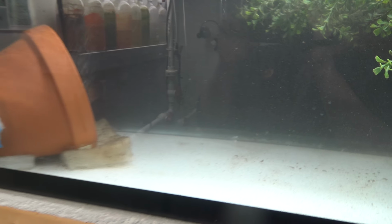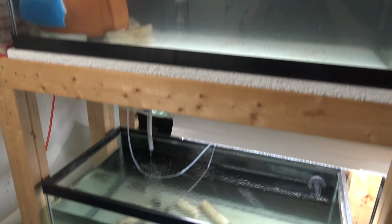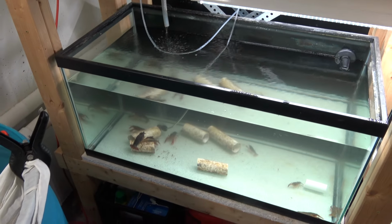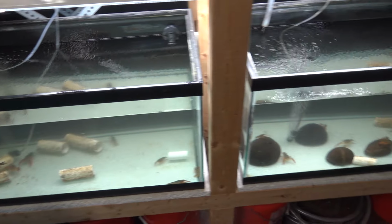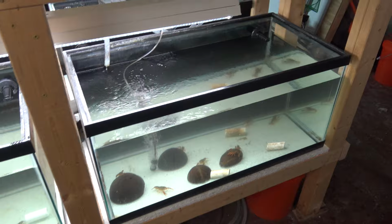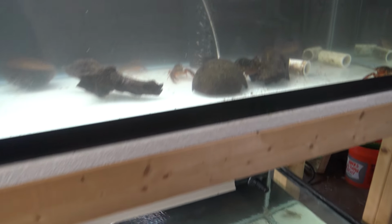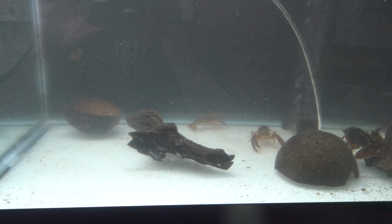So it looks like absolute garbage at the moment, but I also just scraped all the algae off of all of these tanks. So I'm hoping that by tomorrow all of these tanks will be crystal clear and quite a bit better looking. But of course, you get them on the bad day, because that's when I'm down here, and that's the only time I have to really film this stuff.